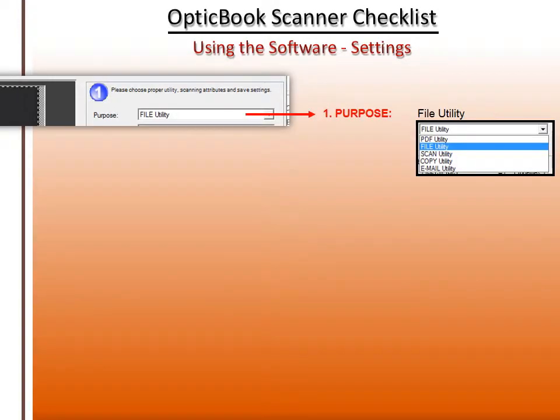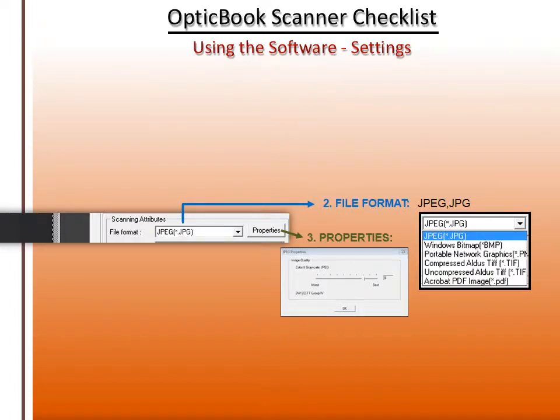Looking at some of the different options under Purpose, there are only 2 that I have used. They are File Utility for individual scans such as JPEGs, TIFFs, etc., or a PDF utility for one big PDF. Again, I prefer the File Utility for individual scans and combine them later into a PDF. In the File Format option, I usually select JPEG, but here is where if you want a TIFF or another format shown here, you can select that.